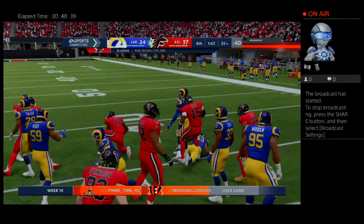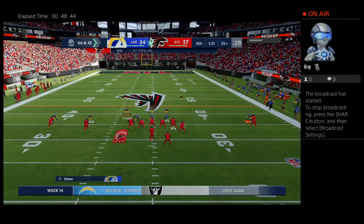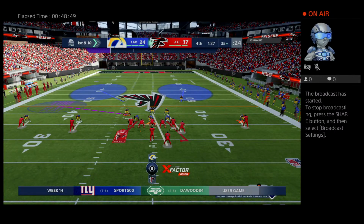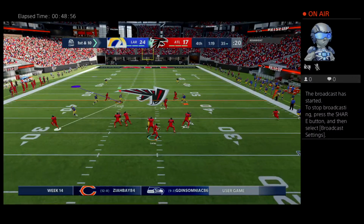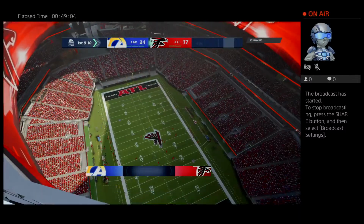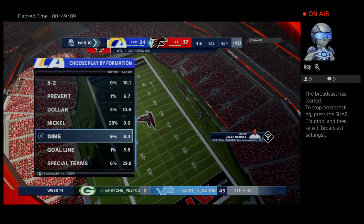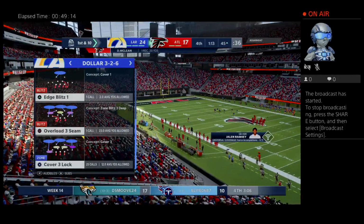To the 35 before they're able to knock him down. 11 yards there, 1st down. 1st and 10 at the 35-yard line. They'll look to throw. Oh, he's got a man wide open, complete. And he's taken down right at the 45-yard line. Now the Falcons going to use one of their timeouts as they'll get a chance to talk it over after picking up the 1st down.